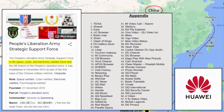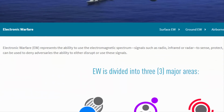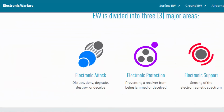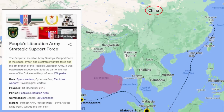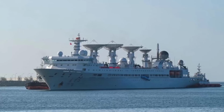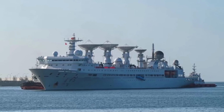Electronic warfare is an interesting subject. If you want to know about it in detail, I would suggest you go onto the website of Lockheed Martin. They have explained the whole subject in a very decent manner. So go on this website and read. So anyhow, China has an entire military wing dedicated to electronic warfare. And this tracking ship, in the name of civilian research purposes, is used for conducting covert military operations.